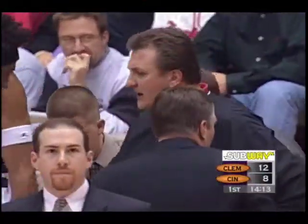Welcome back. Oliver Purnell and his team have jumped on Bob Huggins and the Bearcats with their three-point shooting. 12-8, favor Clemson.